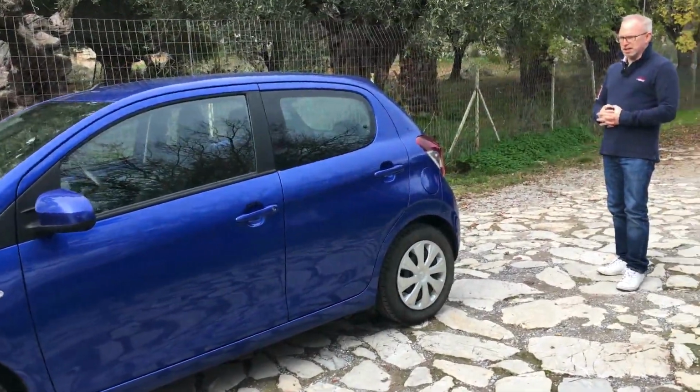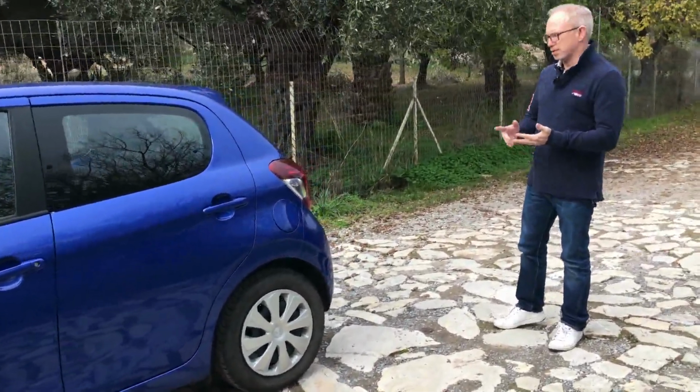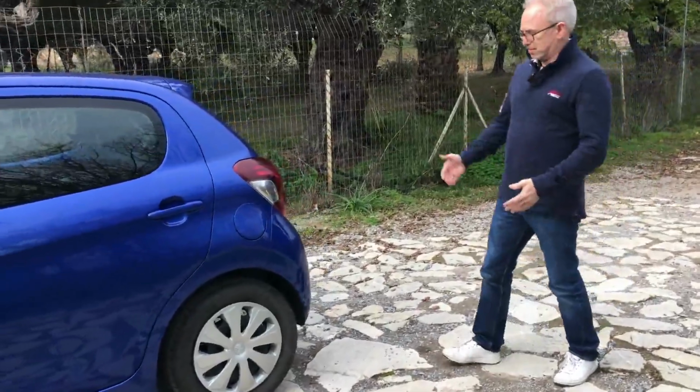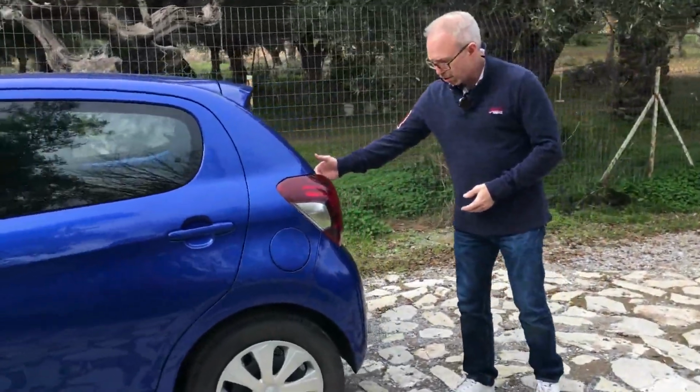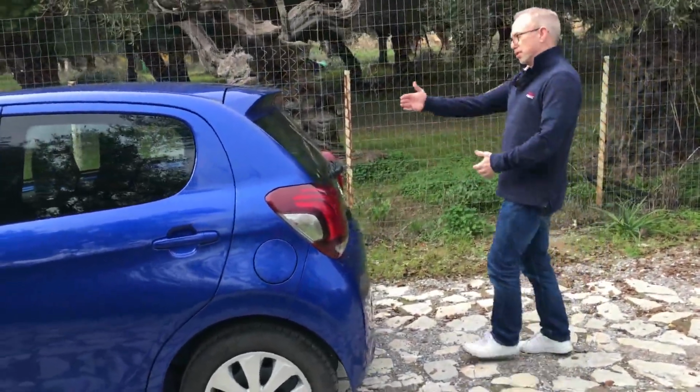You'll notice on this car there are no parking aids. There's no reverse sensors, there's no front sensors, there's no cameras. The rear window ends where the car ends, so there's no reason to have parking sensors, because as you look out the window you know where your car ends, so that's fair enough.